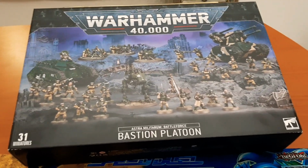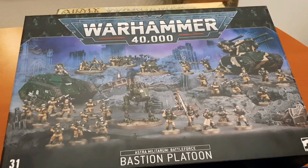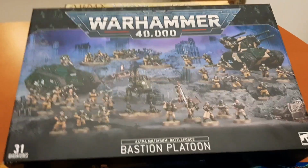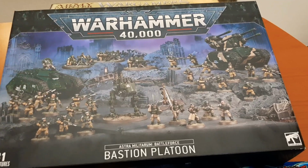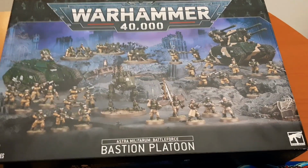The name I'm going for my list is the RCR, Royal Cadian Rifles. I'm thinking I'm going to go with maybe the same color scheme. I'll see. Or I don't know, maybe I'll do something else.